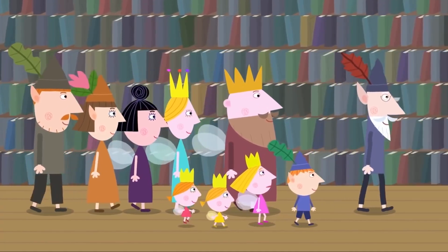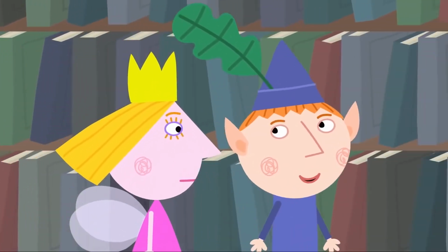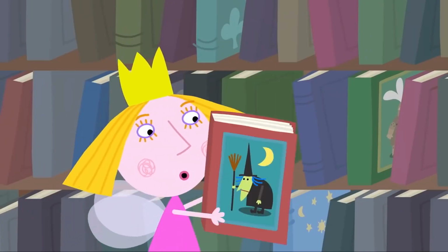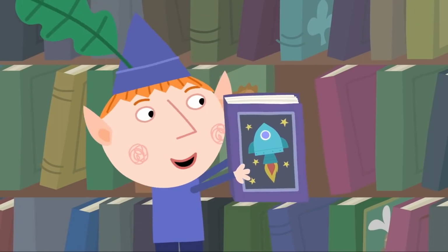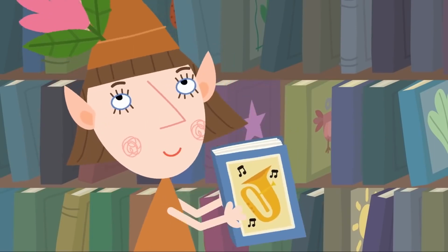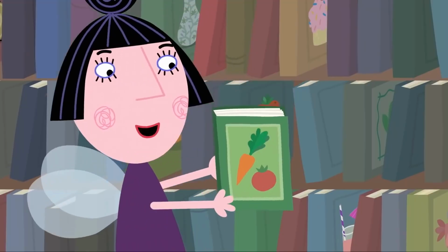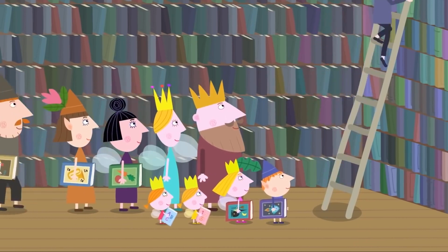But we already looked in books for the answer. What books did you look in? We looked in my storybook. And we looked in magic spell books. Well, there are different books for different things. There are books with stories in. Ooh, look, witches. And books about how things work. Wow, a rocket book. There are books about music. Oompa music for elves. My favourite. Books about animals. Oh, chickens. That's interesting. Books about vegetables. Oh, yes, I like vegetables, especially peas. You can find out any answer if you look in the right book.